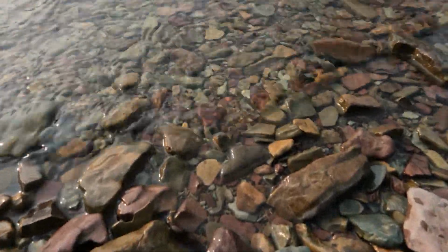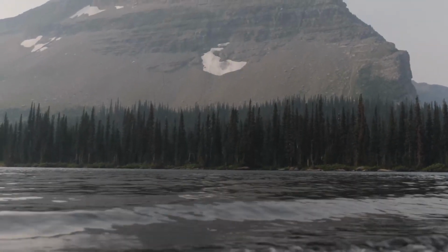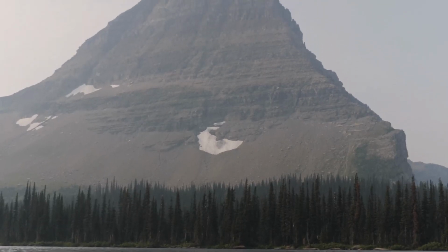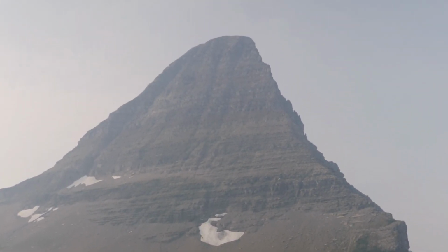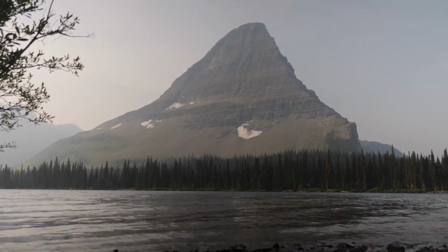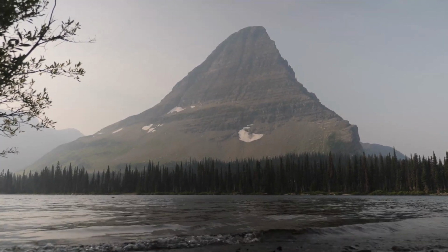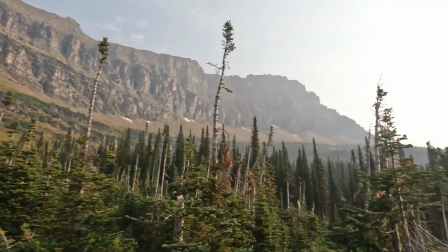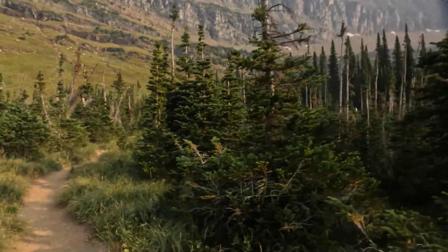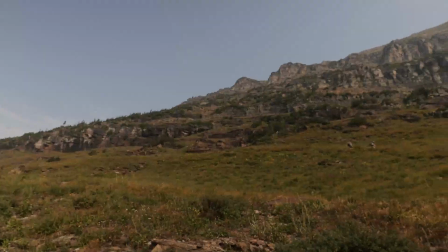So now we've made it down to the lake, and it's really an incredible view, even with the wildfire smoke. And now it's time to head back to the visitor center. Getting down to the lake, the trail gets pretty steep, and it's not so bad going down. It's a bit of a workout going back up, and you can see some other hikers there in the distance.